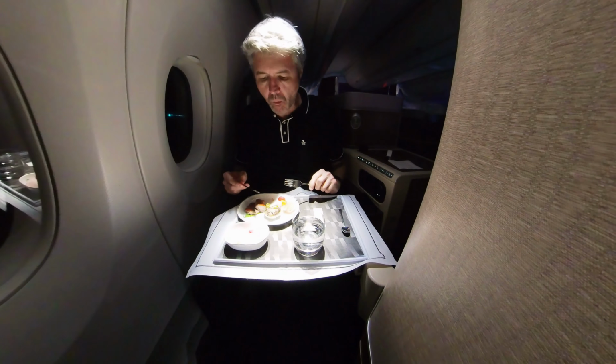A faint layer of dawn is becoming visible while we are descending towards Seoul Incheon Airport.